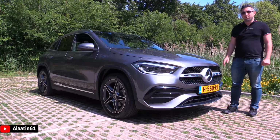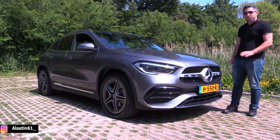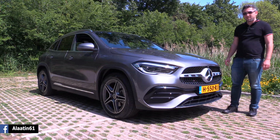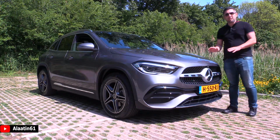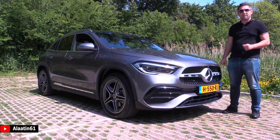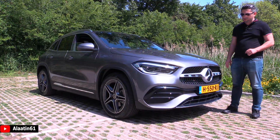Hello everyone, today we will look at this all new Mercedes-Benz GLA with the AMG line Sport package. As you can see, it is higher than the previous generation and it is more luxurious, especially the interior. Now this car has the AMG line Sport package. The starting price is 49,000 euros in the Netherlands for the GLA, but this one costs around 60,000 euros.